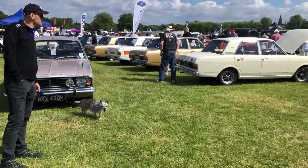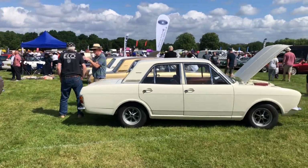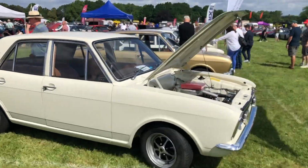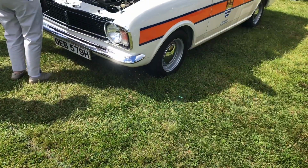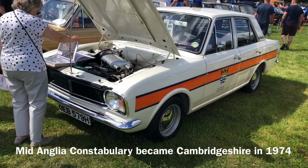There are too many to mention. Here I'm going to focus in on a couple of cars that have really caught my eye. One of them is this Mark II Cortina police car. Let's go and take a closer look at this one in the background. It's attracting a lot of attention. Now this is a May 1971 Lotus Cortina. A couple of things stick out.